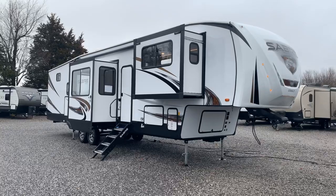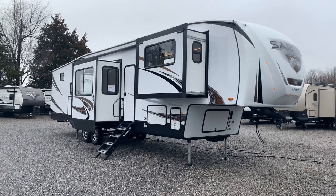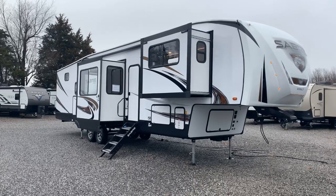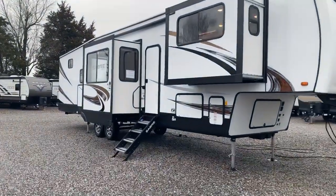We're going to take a look at a 2020 37 FLH Sabre Cobalt 5th wheel by Forest River. This is a front living model. It's got 5 slides on it, outside kitchen and bath and a half. It's a pretty new floor plan by Sabre, probably my favorite personally. We're going to take a look at some features of it.